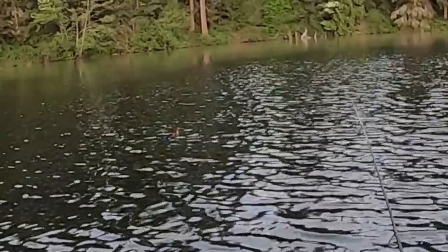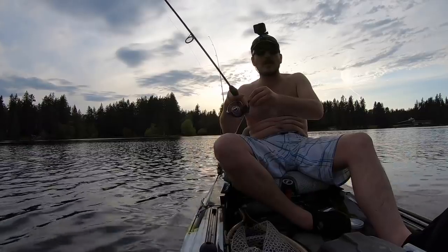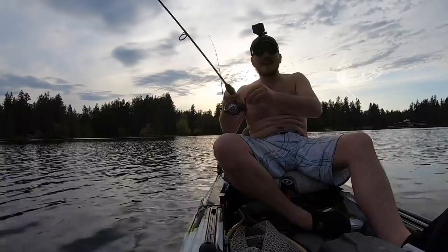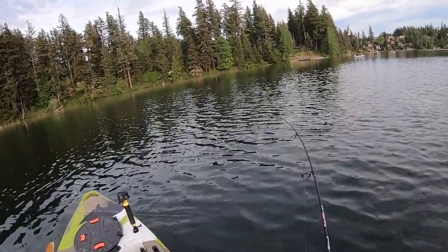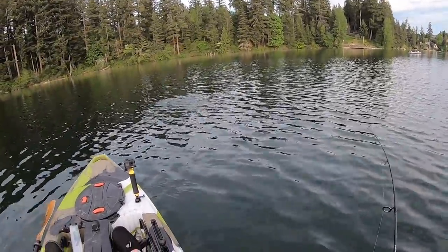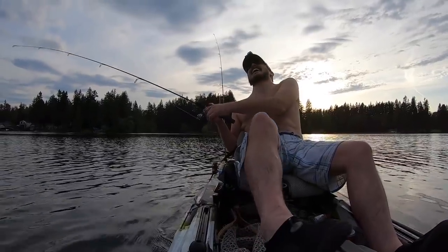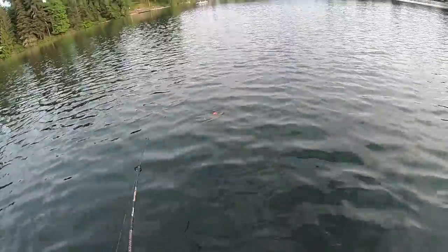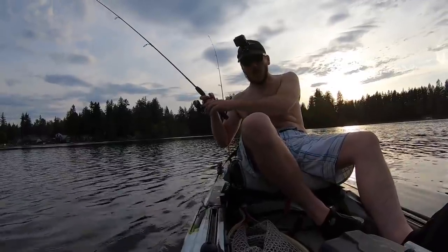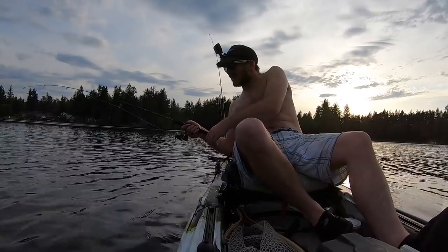Oh, there we go, there we go, there we go. Oh man, this is so hard not to set the hook. He's just grabbing it, swimming. Bobber's down, bobber is down. It's just still down. Oh, there it comes again, there's the bobber. Oh, it's down again, and he's on the pole. Oh, he's a jumper. Oh, this is hilarious. Oh, he's such a jumper.